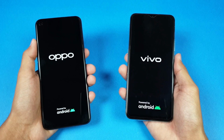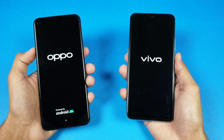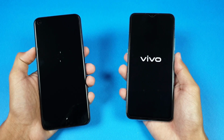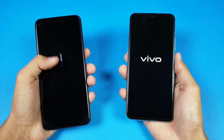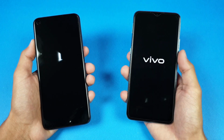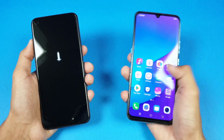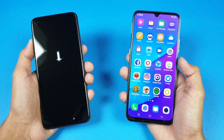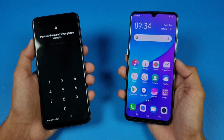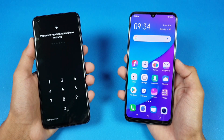The Vivo S1 is running on Android 9 Pie, while the Oppo A52 is running on Android 10. You can see we have this new animation with Android 10, while the Vivo S1 is still running on Android 9 Pie. I don't see the Android 10 update. And you can see the Vivo S1 is still faster when it comes to booting up, while the Oppo A52 is also done, about a 2 or 3 second difference between these two devices.